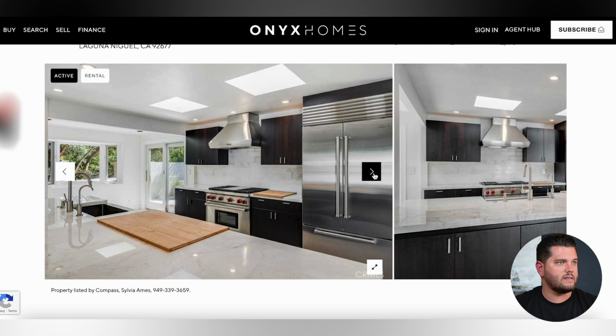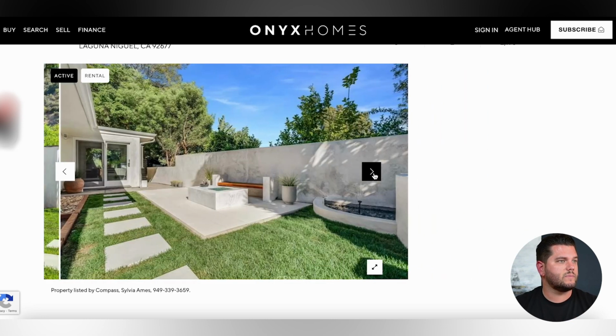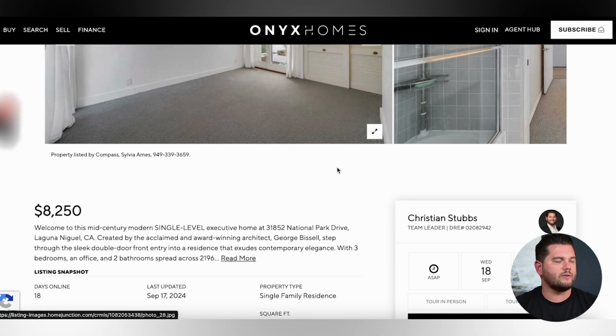I've never seen anything like this in Laguna Niguel. So this is definitely more recently upgraded. Cool property. I would live here. This is awesome. Somewhat upgraded all the way throughout, larger house. So you get a little bit more home for your money, even if you have the same rental payment.